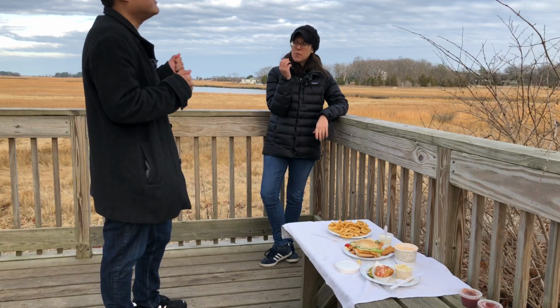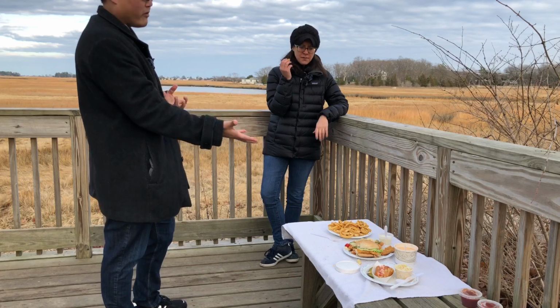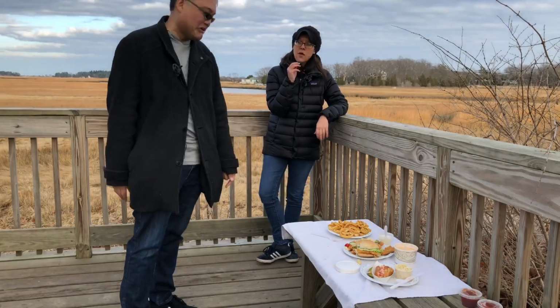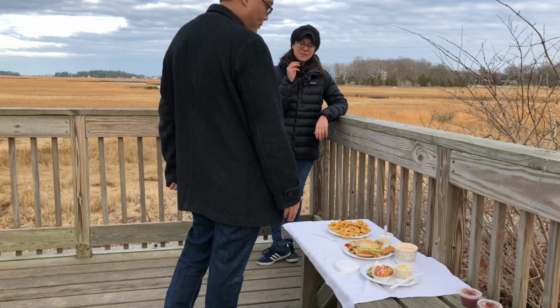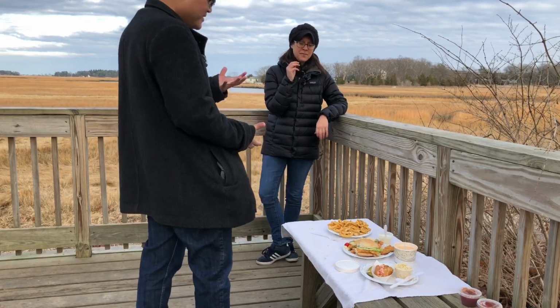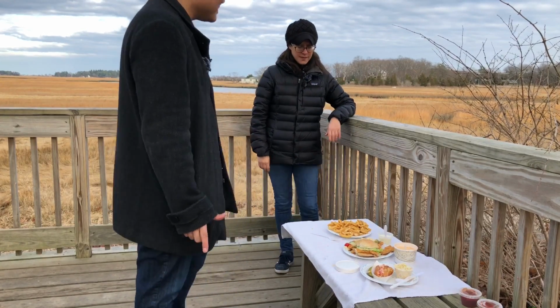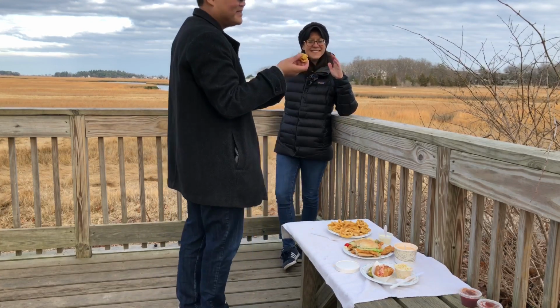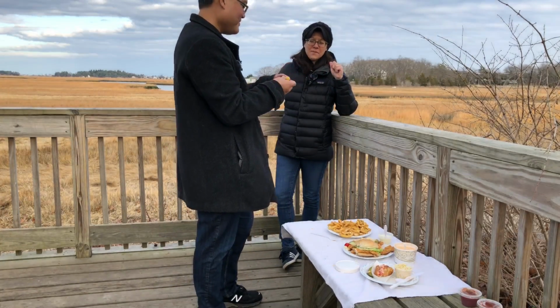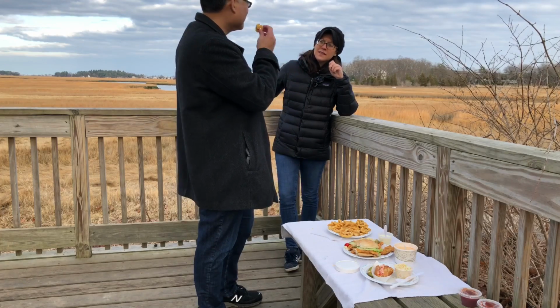That tomato and the fish, the onion. These are my dad's favorites. Really? He loves fried belly clams.